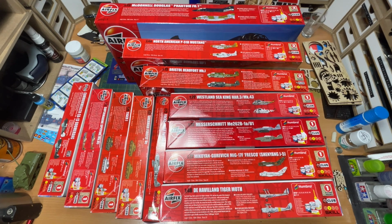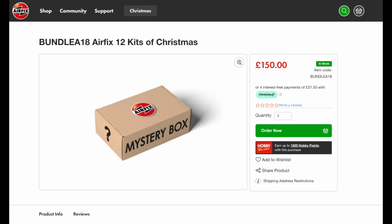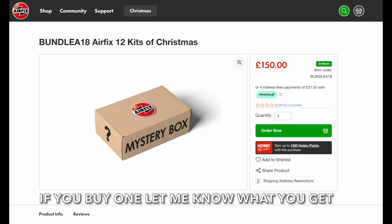And that's a lot of plastic and decals for your money, isn't it? So for me, this has been one of the better bundles for me personally. 12 Models of Christmas, it's called. It's on the website now. I don't know how long it lasts. You may get different models than what I get, but these are what I've received when I purchased that bundle.